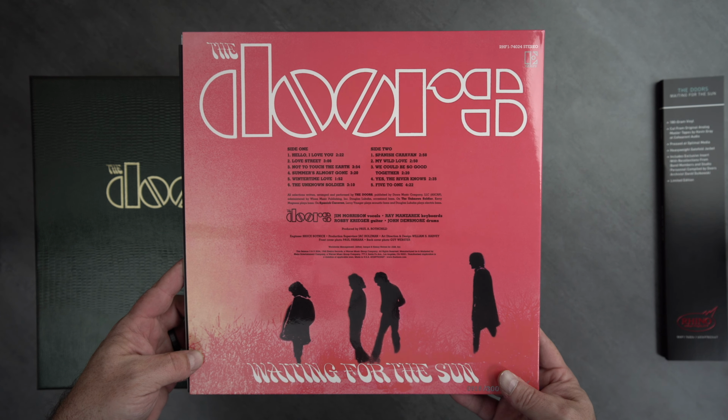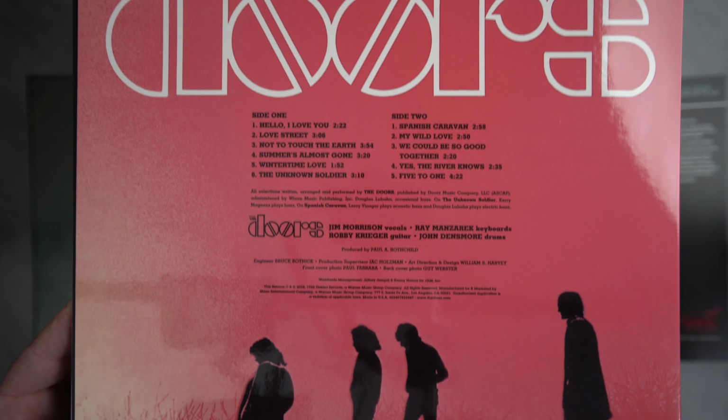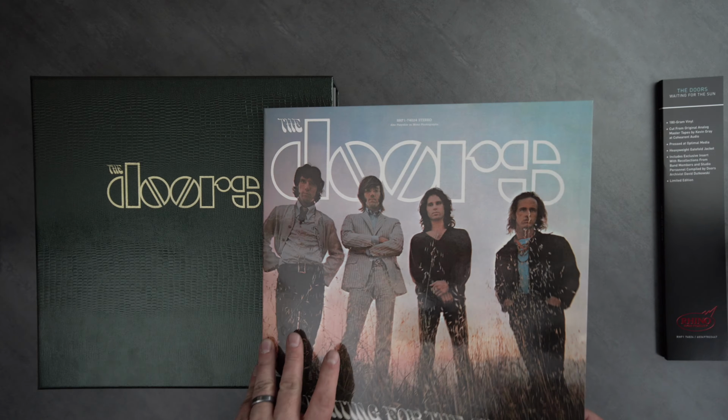This cover is great. I love this picture, and this gatefold jacket is just beautiful, and you get this awesome lizard print on the inside of it.